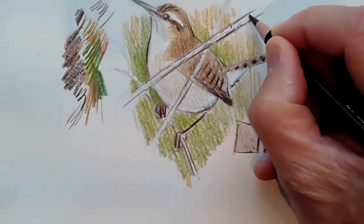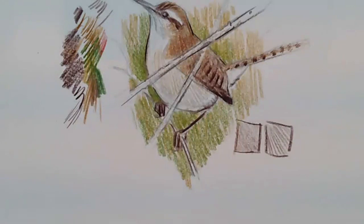Well, it's my attempt at kind of a Michael Warren inspired Bewick's wren.